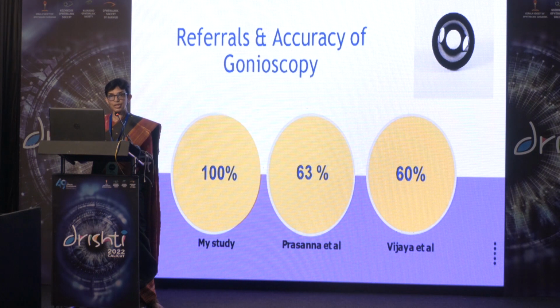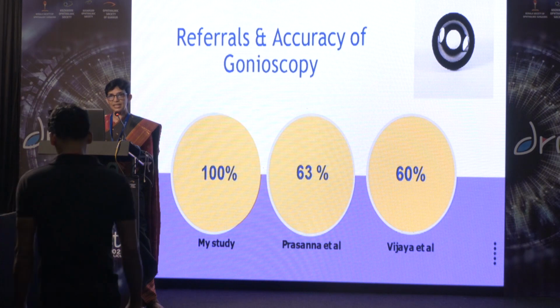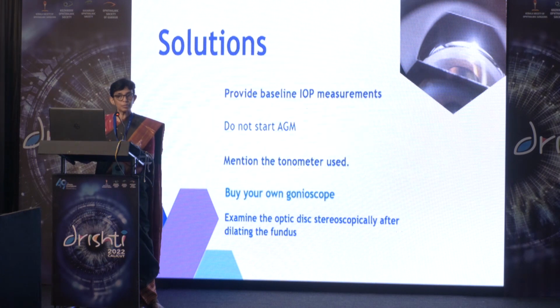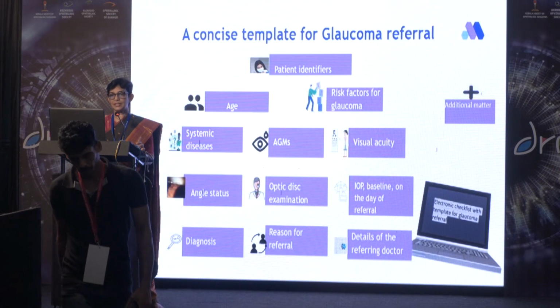Prasanna et al. and Vijaya et al. found that this accuracy was nearly 60% only. I propose that the baseline IOP should be provided in all the referrals, and they should also mention the tonometer used. Secondly, I also feel that gonioscopy is an important part of the armamentarium of the ophthalmologist, and the practice of referring patients for gonioscopy should be avoided. I also feel that the disc should be stereoscopically examined after dilating the fundus.